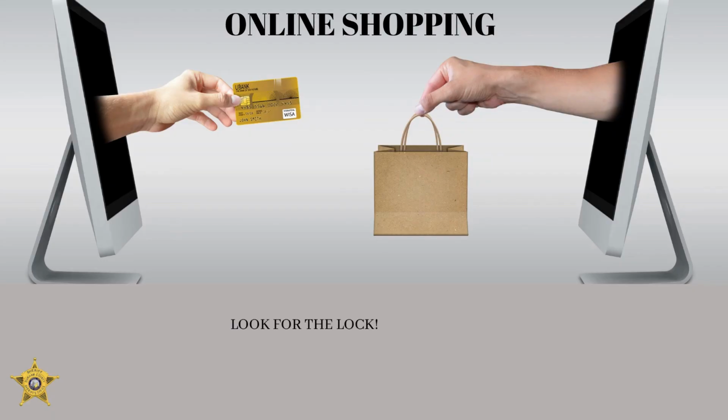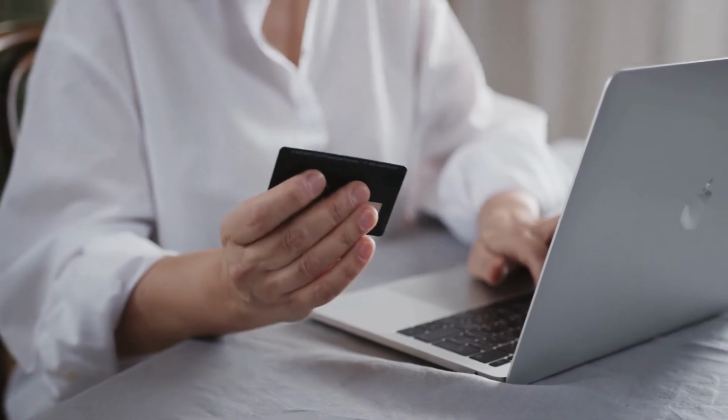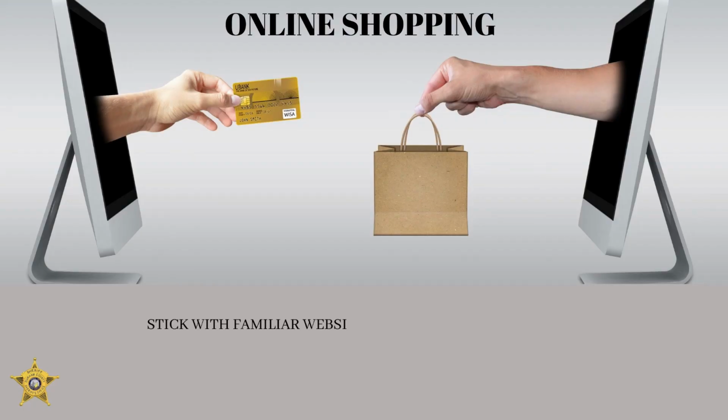I usually look up by the web address in the address bar for a little lock, which lets you know it's encrypted. That way, if you use your credit card or make any purchases with checks or anything else online, you will be making an encrypted purchase. Be diligent. If it's a site you've never heard of, you can Google it and do research before you make a purchase. But generally, if you stick to a lot of the big box stores and well-known retailers, it's a little bit safer than going to a site you may not have heard of.